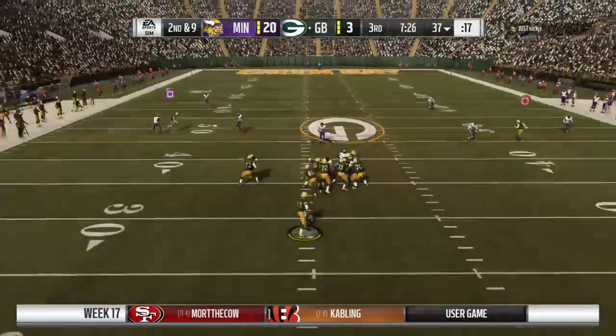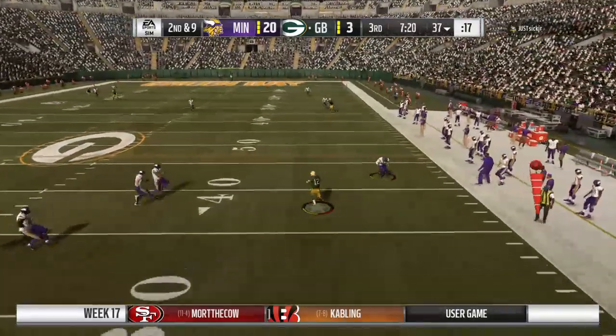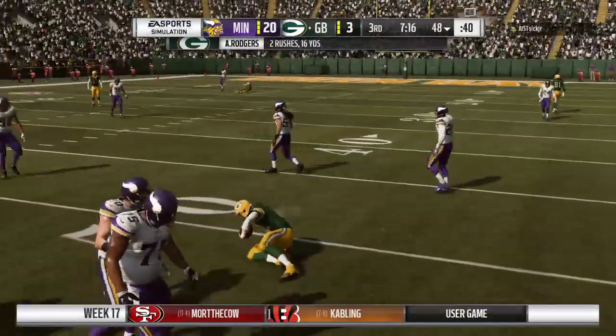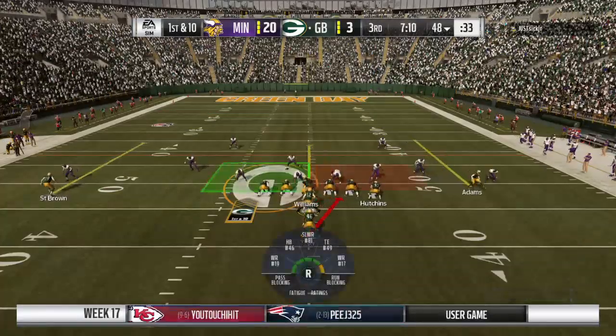They fake the give. Now Rodgers flushed to his right, and he slips up past the 45 before being tackled. What can't Aaron Rodgers do? The legwork there getting him the first.